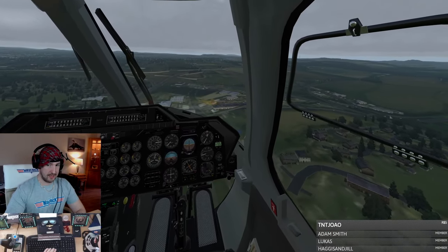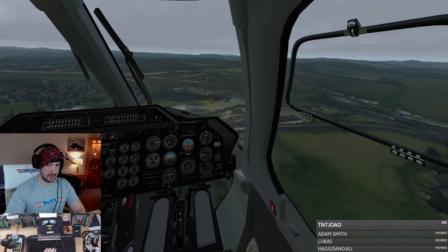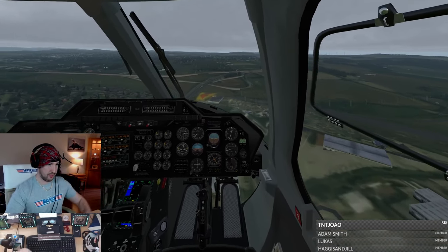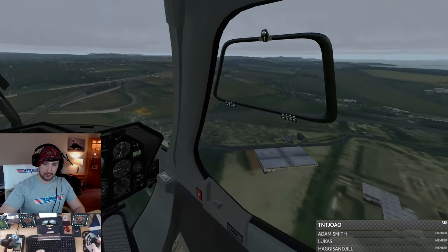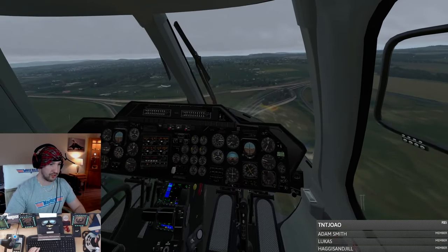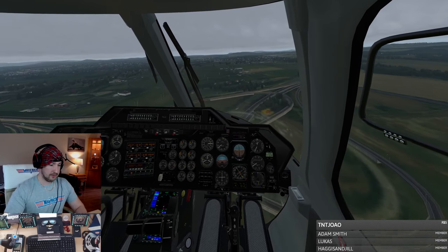Have you only bound cyclic and joystick movements for the helicopter? I have the cyclics on the joystick, young man. Collectives on the throttle here on my left-hand side. The rudder pedals are also on the joystick as well. I don't need to talk to Scottish anyway.